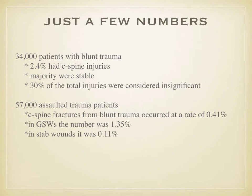Just a few numbers to throw at you. I won't bore you with these, but of 34,000 patients with blunt trauma, 2.5% essentially had C-spine injuries. The majority were stable spine injuries, meaning that they typically didn't have to go to surgery. They were managed conservatively. 30% of the total injuries were considered insignificant. So while C-spine injuries are worrisome and they definitely need to be managed accordingly, of 34,000, only 2.4% had these injuries. Most were stable, and 30% of the injuries were considered insignificant.